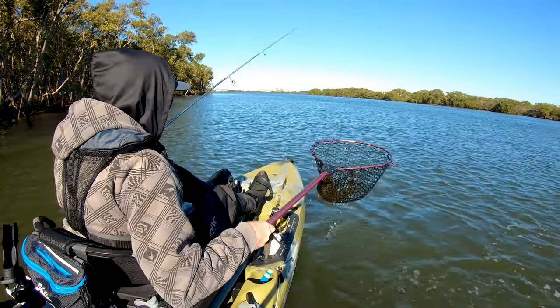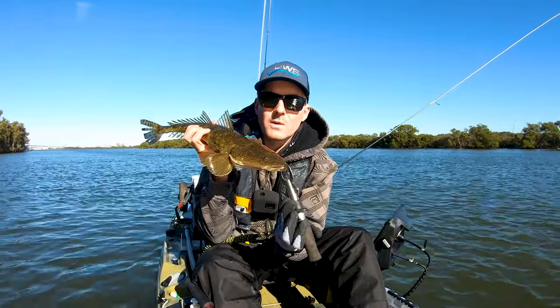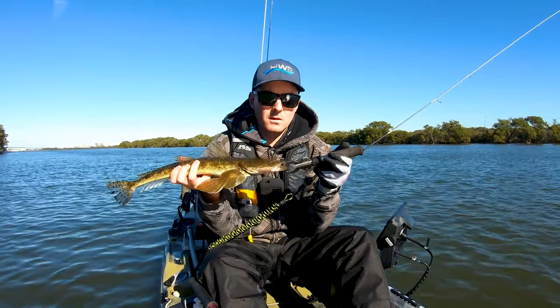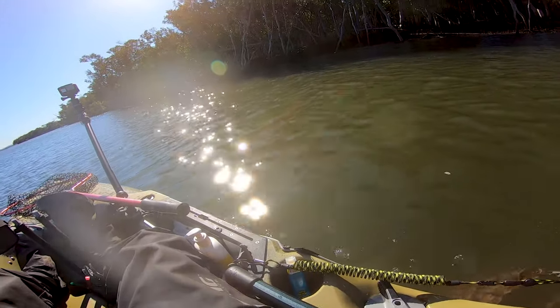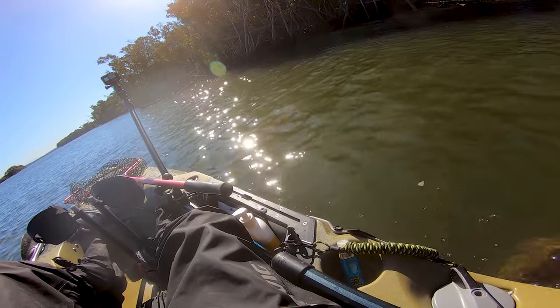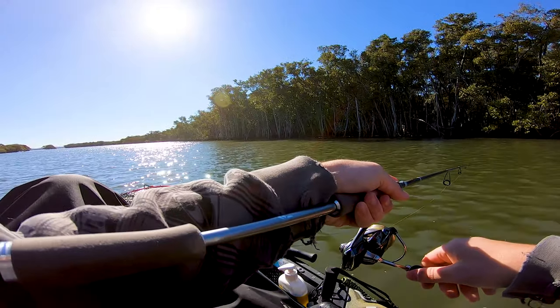Yeah, he's in the net. There we go, guys. First flatty of the morning on the Daiwa Double Clutch. This is a 50 centimeter model. It's good eating size, this one, but I'm gonna let him go. I don't think he's good to go just yet. Yeah, now he is. There you go, man. He's swimming off.